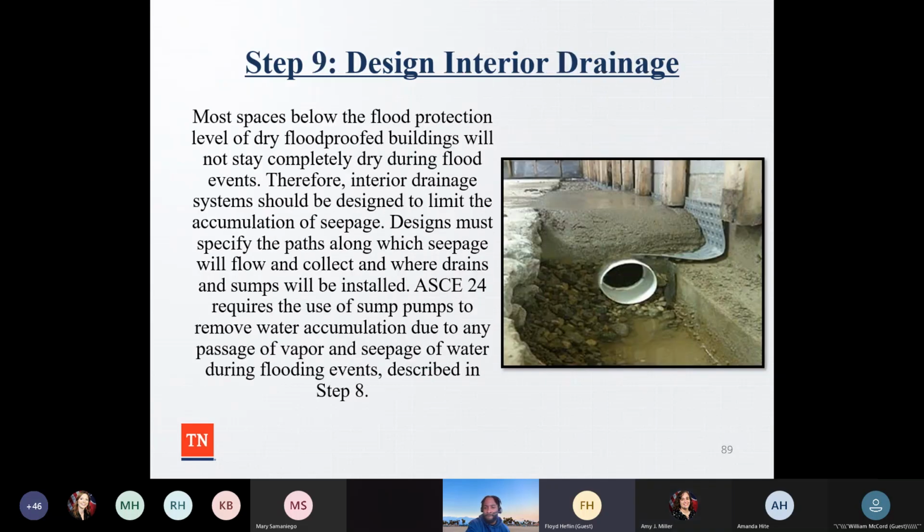So step 9 talks about design interior drainage. Most spaces below the flood protection level of dry flood-proof buildings will not stay completely dry during a flood event. So therefore, the interior drainage system should be designed to limit the accumulation of seepage. So design should specify the path along where the seepage is going to flow, collect, and where drains and pumps are going to be installed.